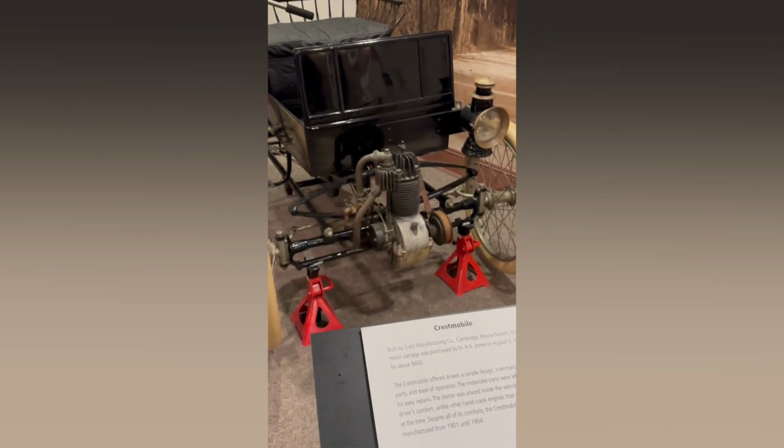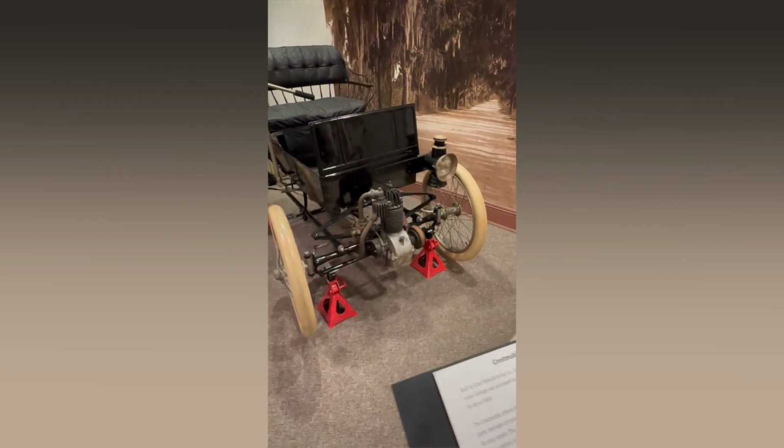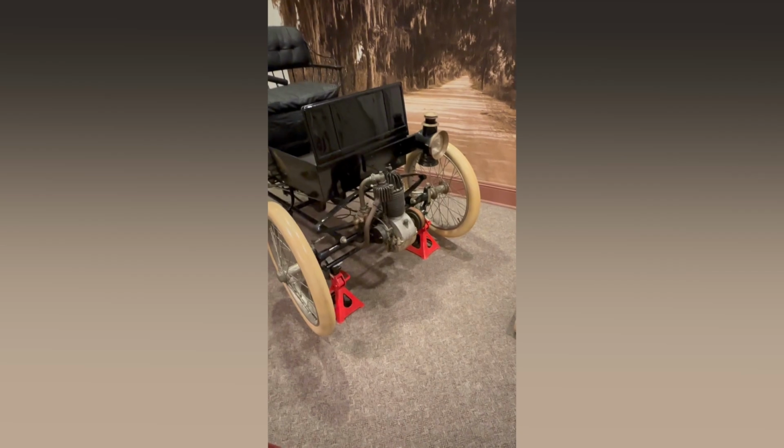For my automotive buff friends, this is a Crestmobile. It was manufactured in Massachusetts in 1904. The company only made it 1 year.